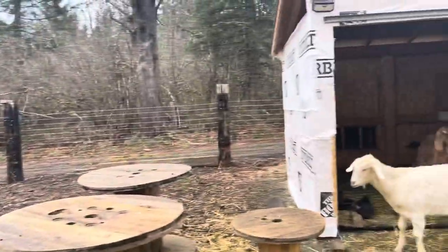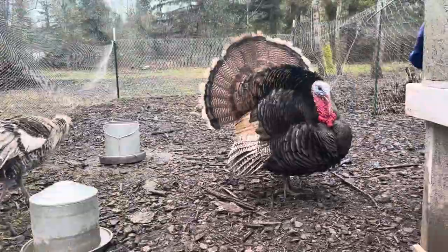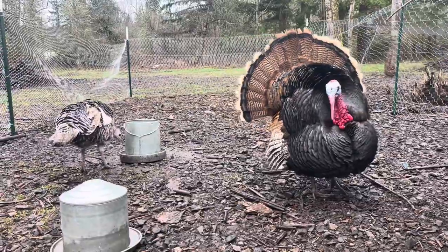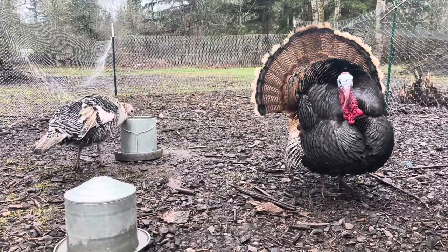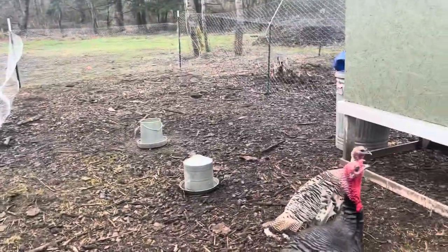They do go free range around our property with us when we're outside. So they do get to forage a lot. This is our turkey pen. It is attached to the chicken pen.